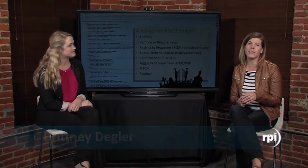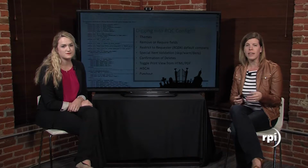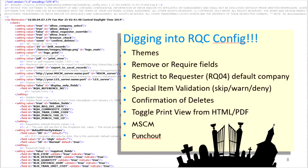Then another thing that's really exciting is when you're ordering special service, there is a special configuration called special item validation. And I feel like this is often forgotten about. If you implemented RQC many years ago, it may have not worked in an earlier version. I believe it came in 901 where they added this special item validation. So if you implemented RQC before that, you might have missed this. But basically, if you have it at skip, you do not want to have it as skip. You will at least want to have it as warn.